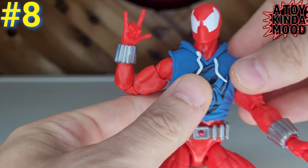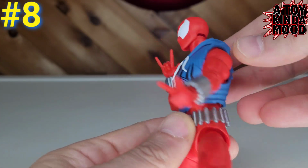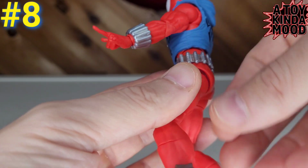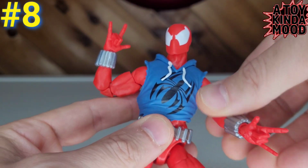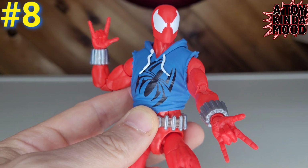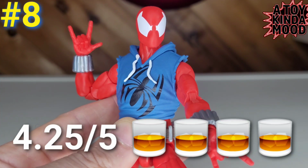This would have been nice with soft goods for the hood, but the hoodie sculpt is pretty sick, despite it not being able to articulate with the hood. That would have really made it truly epic, but everything else is molded on, looks really nice. It's a really great Scarlet Spider figure. I think it's highly underrated this year when it comes to Marvel Legends, but we'll go another 4.25 out of 5. Sorry, we ain't there yet.